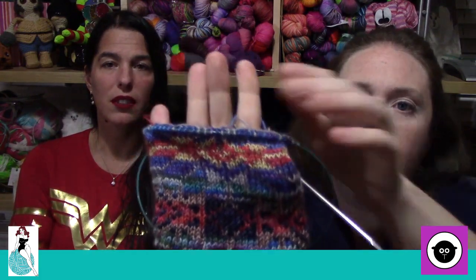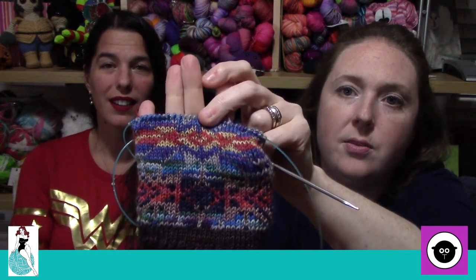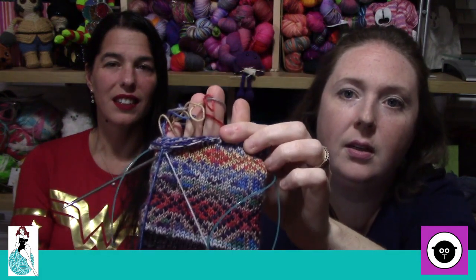Oh yeah, I forgot the sides are different. Okay, so that's the other side there. It's like two different works of art. You can see this is the top of the mitt, and then this is the underside of the mitt. Yeah. So yeah, I enjoy it, and I like the pattern.